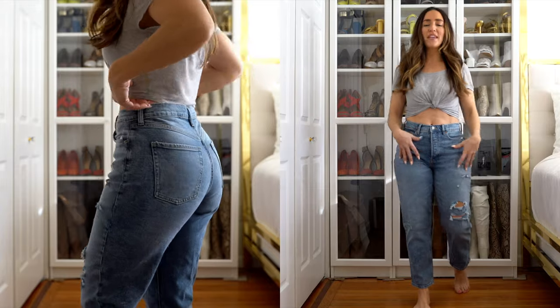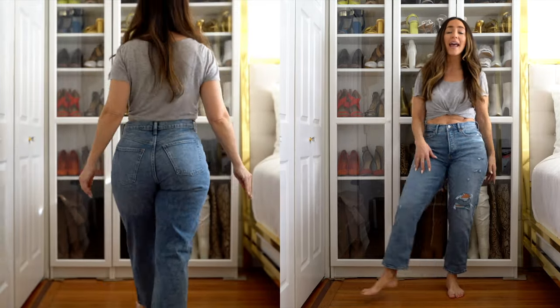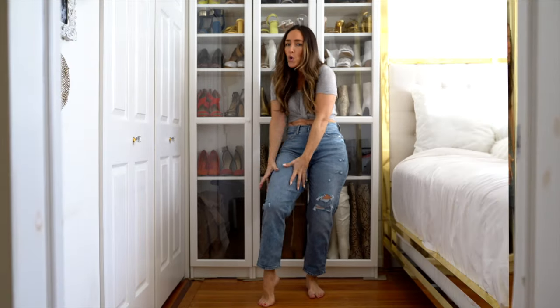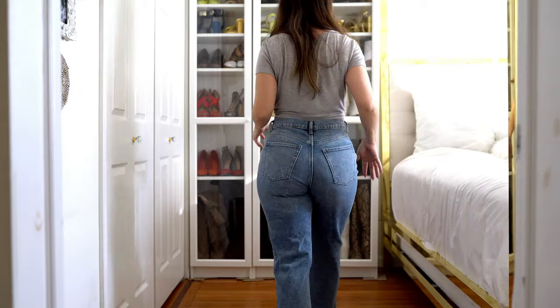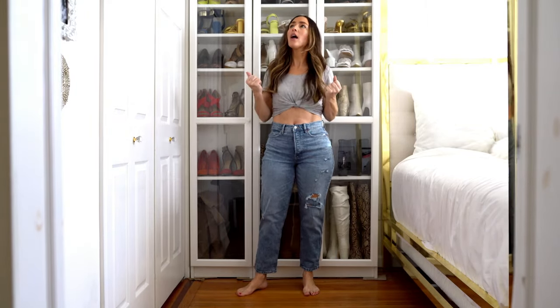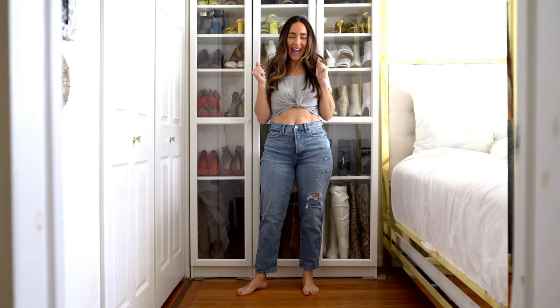I love the way that they fit through my legs and my thighs. There is some room for me to move, and I love that because I don't want every pant in my closet to fit me tight. These are way more relaxed. I feel like they're just super comfortable. They fit magically everywhere. Old Navy, you are doing the damn thing.